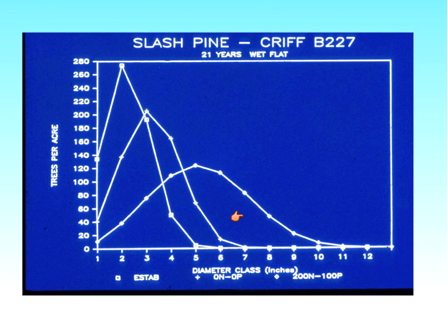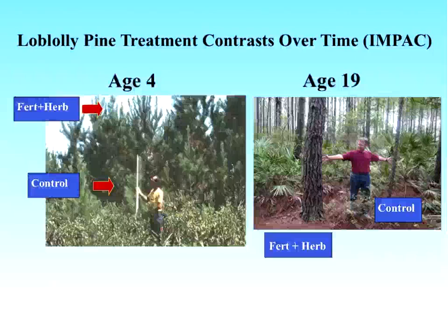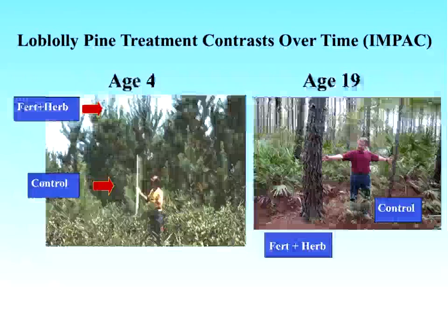trees. And when you can shift product classes from pulpwood into chip and saw, into saw timber, of course the value of that stand rises considerably. And that's what makes a lot of these types of treatments affordable. So in some cases the fertilizer responses are quite dramatic, as we've seen in other slides.